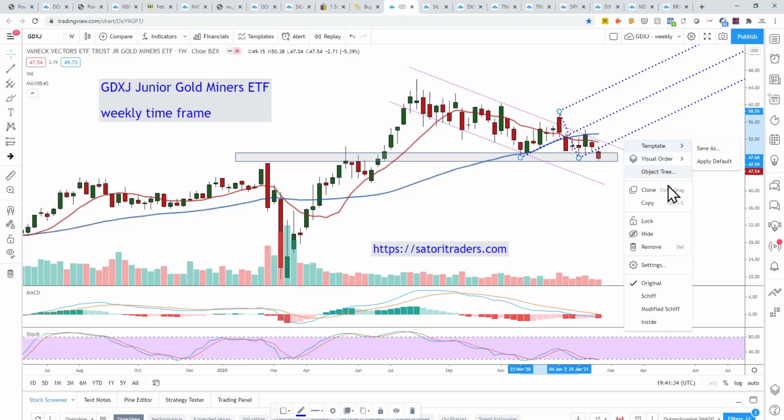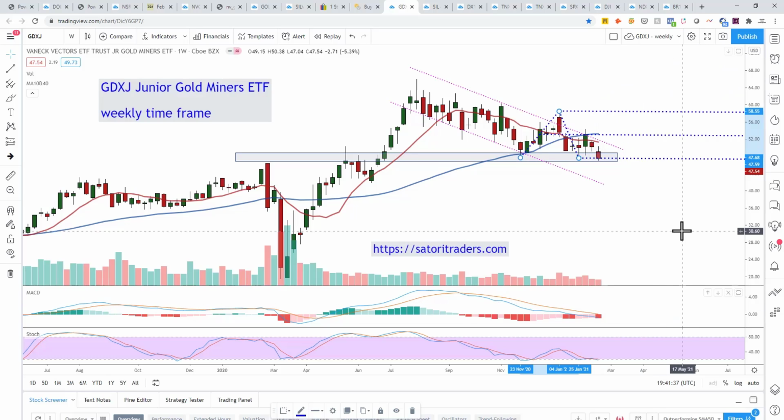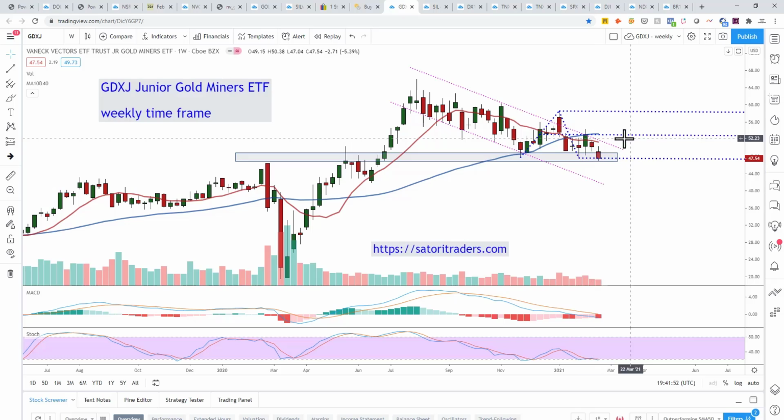What we do when that happens, my first line of defense or next step when action like that happens in a vehicle, is to go to the modified shift version of the fork. And that's what we see here. Basically it's just suggesting that we have a sideways range in the mining stock ETF as price tries to gather enough energy to push above this resistance level at the top of this downtrending price channel. So that's where we're at in GDXJ.